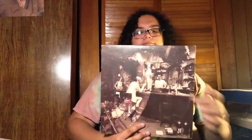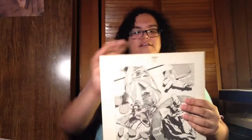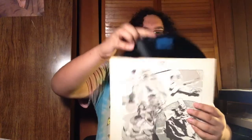Here's my second copy of Physical... Why did I say Physical Graffiti? Houses... Not even Houses of the Holy, oof. But this is In Through the Outdoor, okay? That's the name of this album. It's not like I didn't show it earlier, too. This one also has the uncolored inner sleeve. This one doesn't have the bag, though.